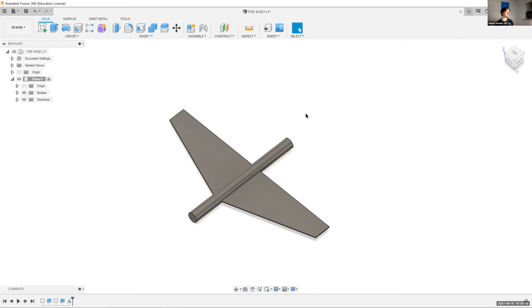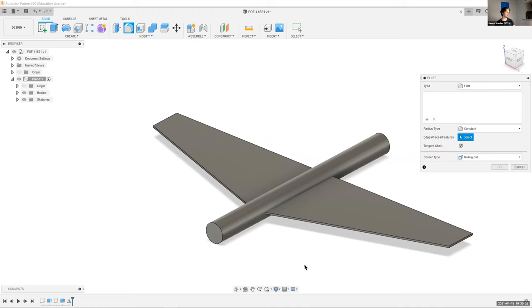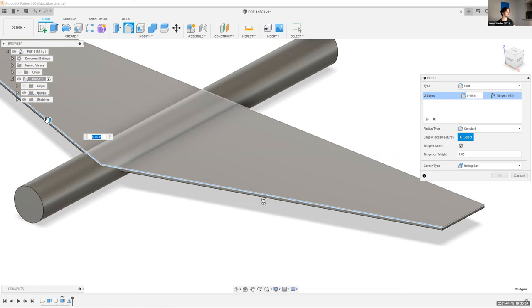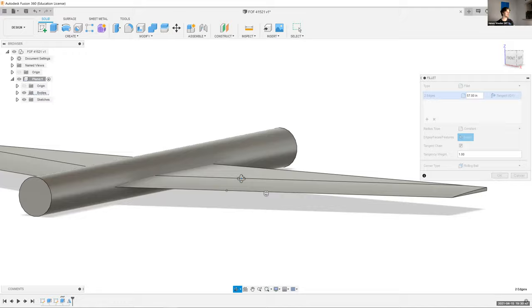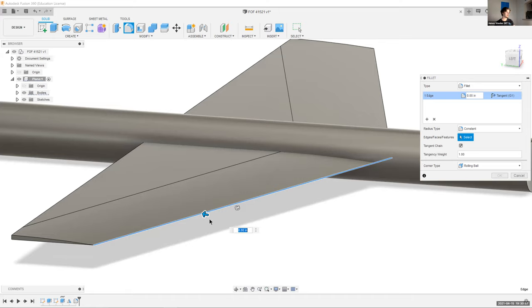So it's looking a little not quite as aerodynamic as I would prefer it to be. So what I'm going to do is I'm going to add a fillet onto this edge and this edge here. And I'm able to drag it down as far as I want. I'm actually going to go pretty far just for the fun of it. Give it a sharper angle at the front. And we'll hit OK. Cool. Oops.